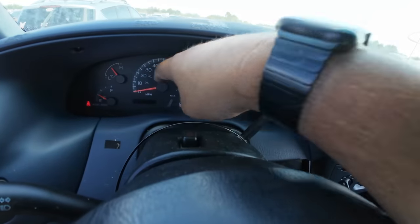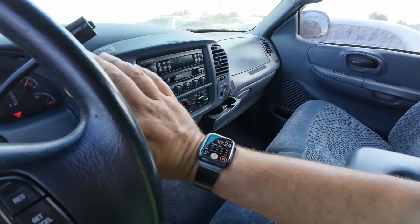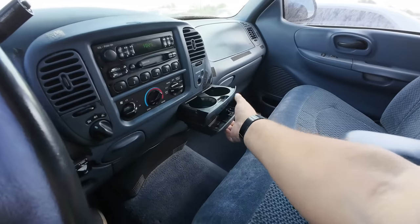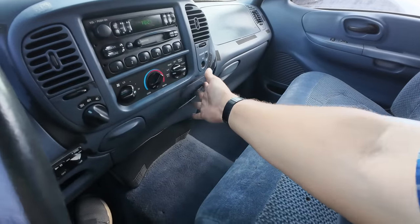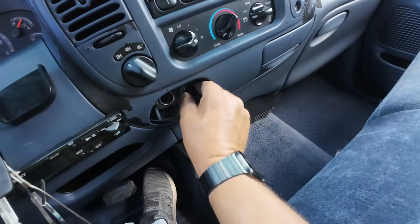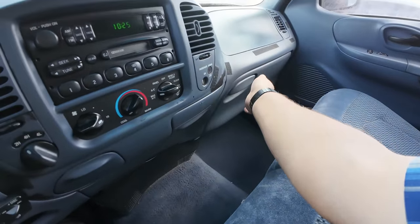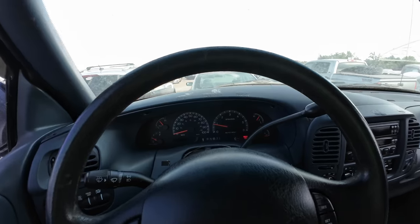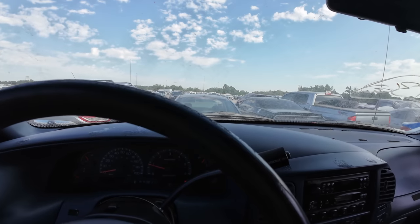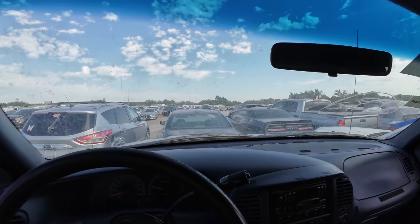Miles, your guess is as good as mine. It doesn't show any. Air conditioning is ice cold. Wow. The cup holders, look at that. It works with a little ashtray. What is this? Just a power port? A couple power ports. Very nice. This is a really nice truck. Hail damage or not, I could care less about the hail damage. Scoot this seat back just a little bit. Got power adjustable seat. This is a nice truck, man.